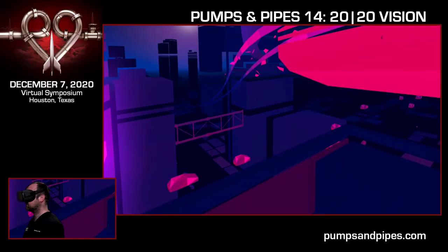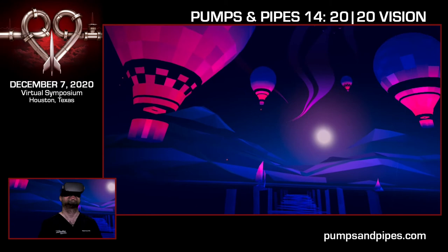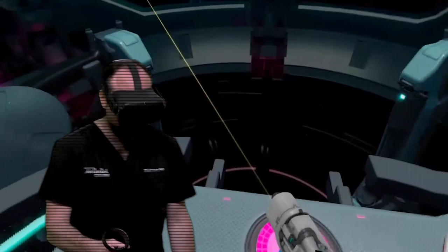Oh. Okay, that was a train that just went past. Anything else? Fire balloon. All right, here we go. Okay, press button, select the gun. It's a taser gun. Okay, you've got a Star Wars theme here.